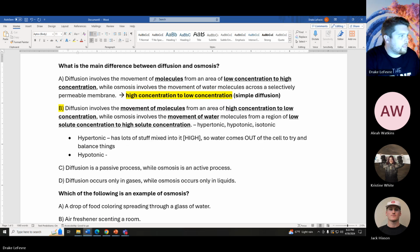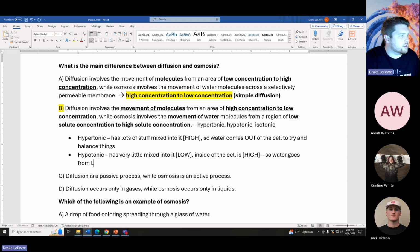Hypotonic has very little mixed into it. So we have a very low concentration, so the inside of the cell is high concentration. So water goes from low to high, and the cell swells.